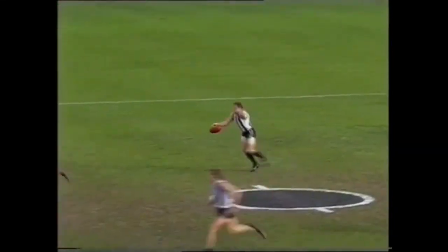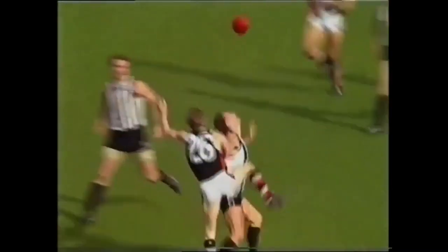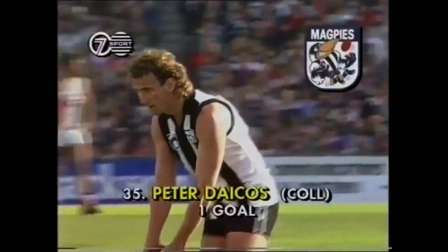But I think his own man hit him. Barwick, one of the longest kicks in the competition. Good punch away. No, not by Taylor. Daicos marks right on 50. Glad that ball to drop to his chest.